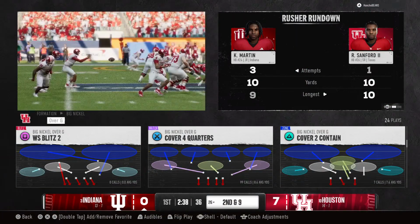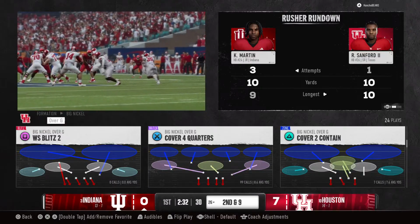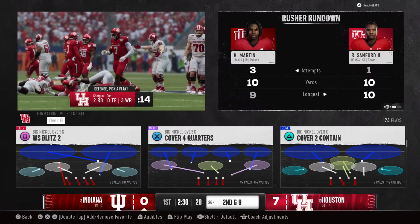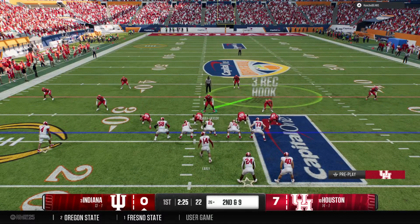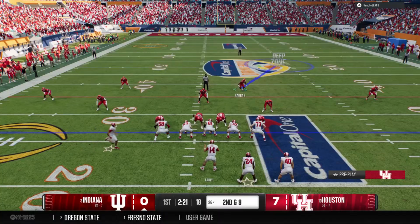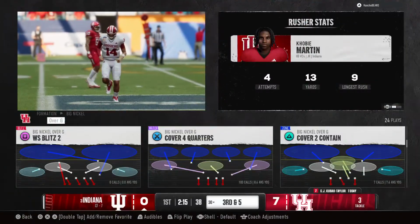See, that's how you limit what an offense wants to do. This time, the defense just won the battle up front at the line of scrimmage, not giving up any big plays. Everybody's gap sound, and it's really solid defense on that play. Getting set. Here's 2nd down. Moving the receiver around pre-snap. Tailback takes the handoff again. And they'll stop him after a fairly minimal pickup.